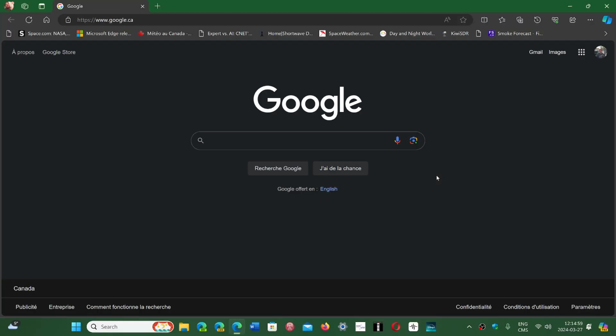We did talk this week about Edge 123 that arrived. It was actually released late on Friday last week and rolled out through the weekend, but a lot of you said, I'm not on 123, I'm on 122. It says it's up to date, and indeed we have confirmation by Microsoft. They pulled the update because of compatibility issues.